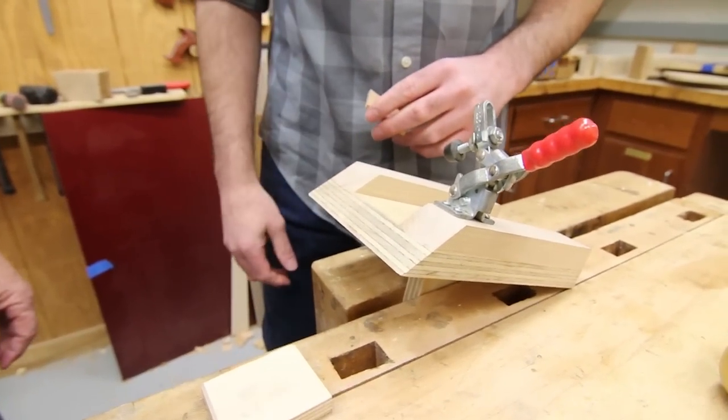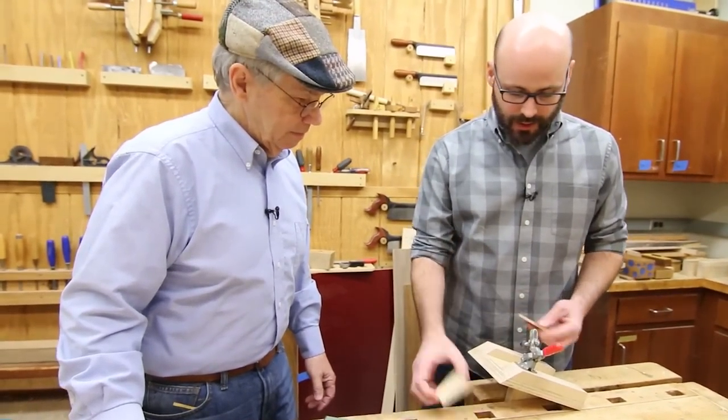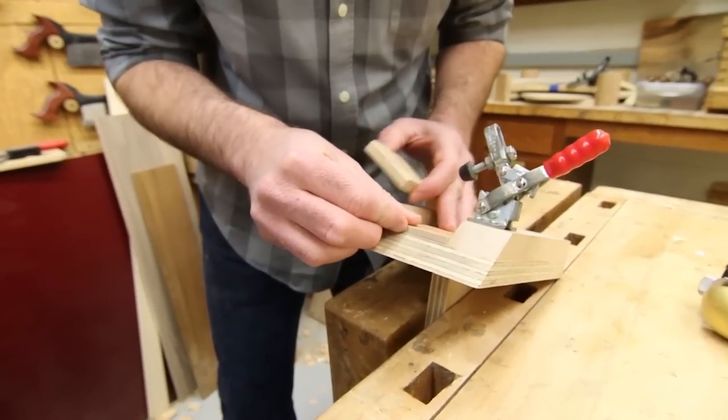So it's a shooting board. It is a shooting board, absolutely. It's a type of shooting board. And I've got a Destaco style clamp on top. And I'm just going to put that piece in.